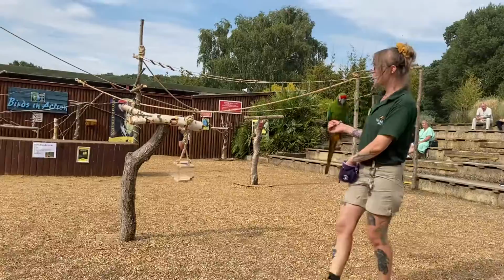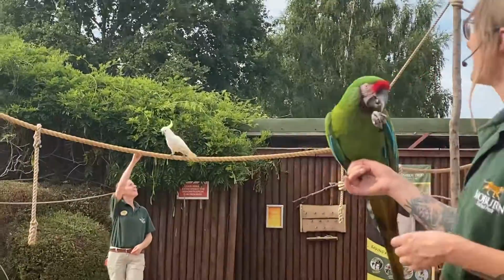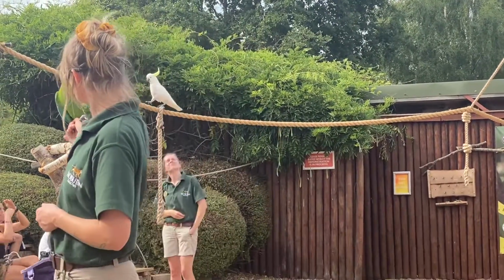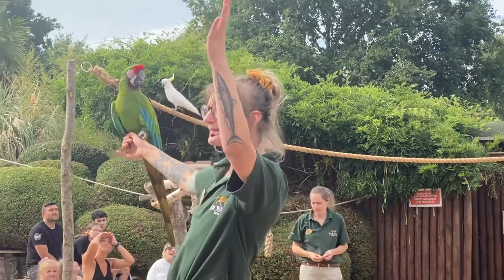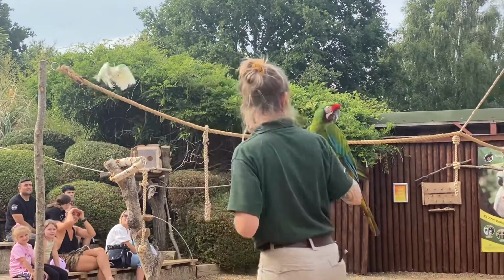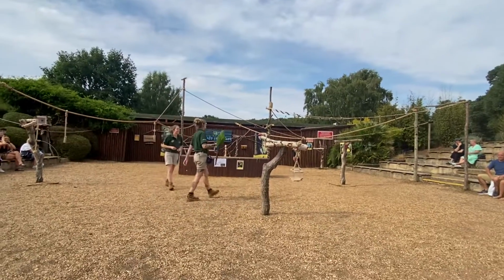So, Merlin is a military macaw. Now, his species is found out in Central and South America. He's, of course, got this lovely green uniform on. You can imagine him right at the top of those canopies out in the rainforest. He's going to blend in ever so well. And, of course, he's got really striking colours on him.